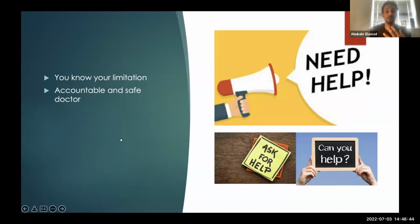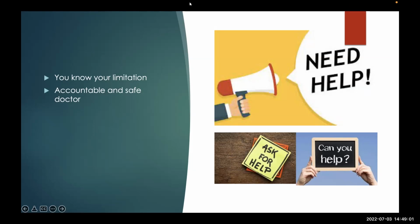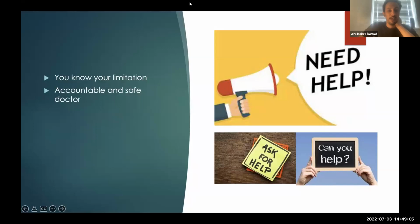Here, people look for the doctor who is safe and knows when to call, rather than one who thinks he knows everything and can manage on his own. So always remember, you are a registrar. Registrar here doesn't mean that you are, as Eiman said, the superhero who can deal with everything.